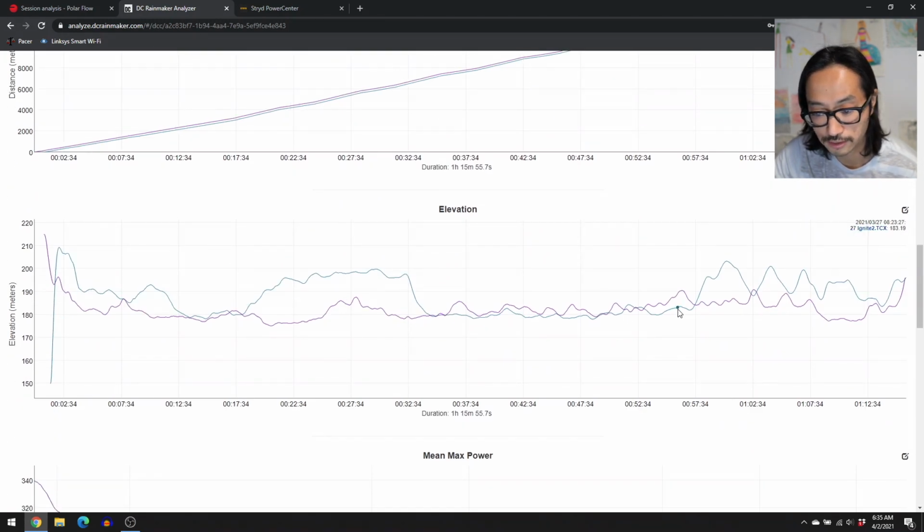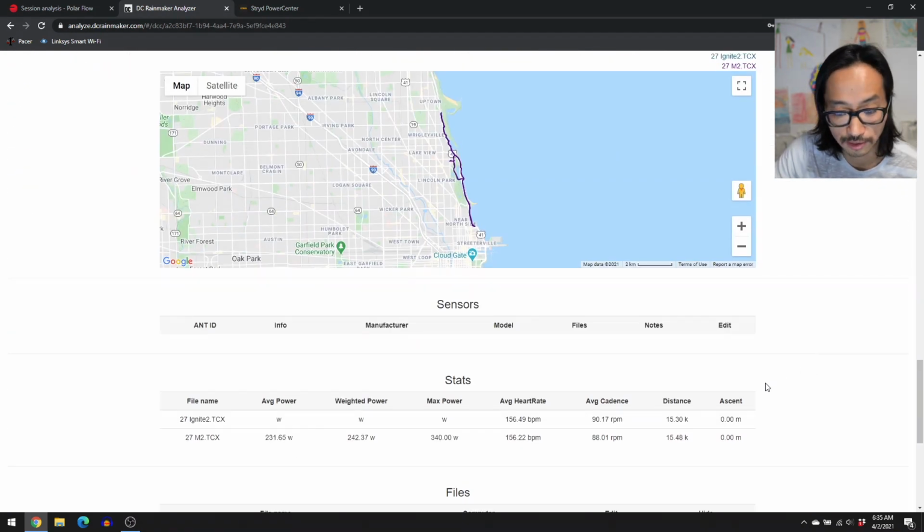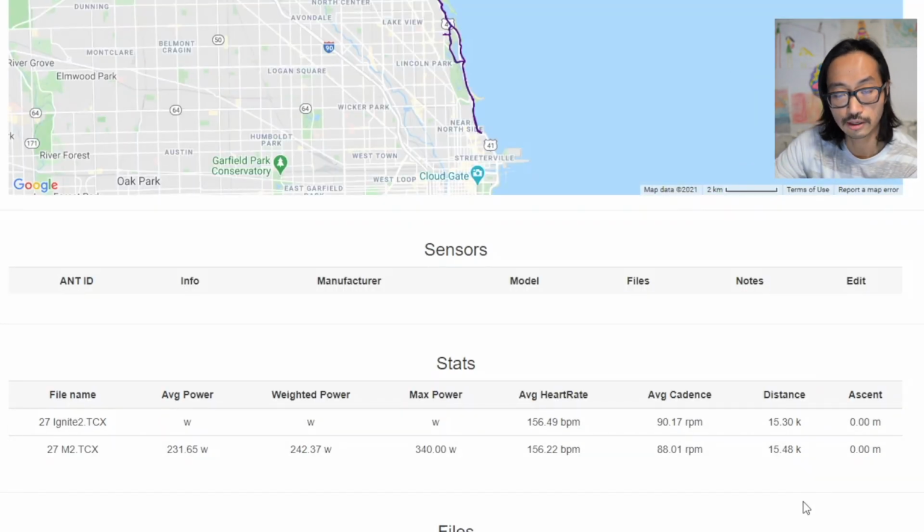Again, we've got some variances in the elevation, which I don't really pay attention to too much. In Chicago, everything's pretty much flat, so I don't really care. And the difference, again, here we've got a 15K run, about 9 miles, and the Ignite 2 is kind of underreporting some of my mileage again.